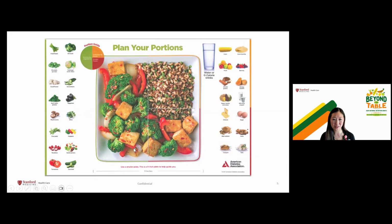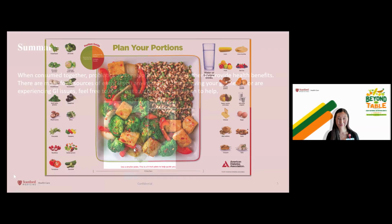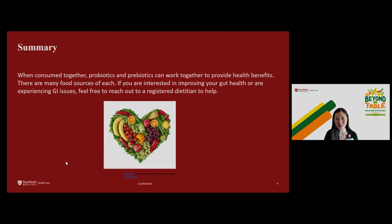I hope you found some of this information helpful, and I just want to really explain that when the prebiotics and probiotics are consumed together, there are so many good benefits for your heart health and your digestive health. So if you're hoping to improve your gut health, including all of these foods will be helpful. But if you are also experiencing any GI issues and you want to talk a little bit more, feel free to reach out to your doctor or a registered dietitian for more information. And that's it. Thank you so much.